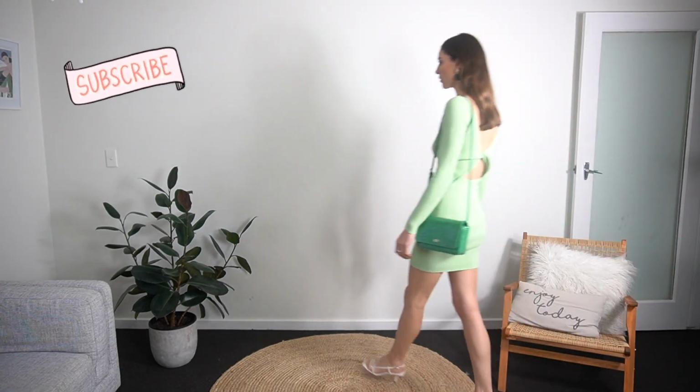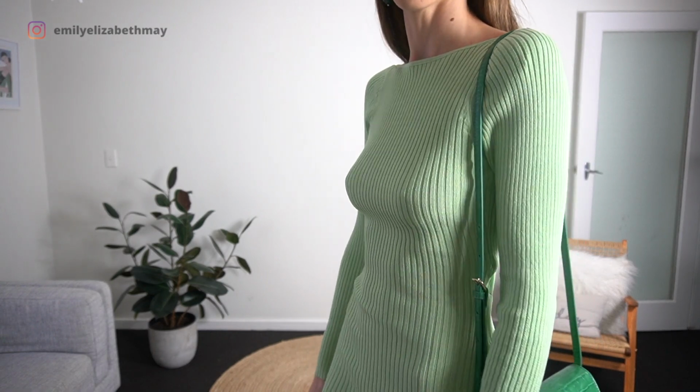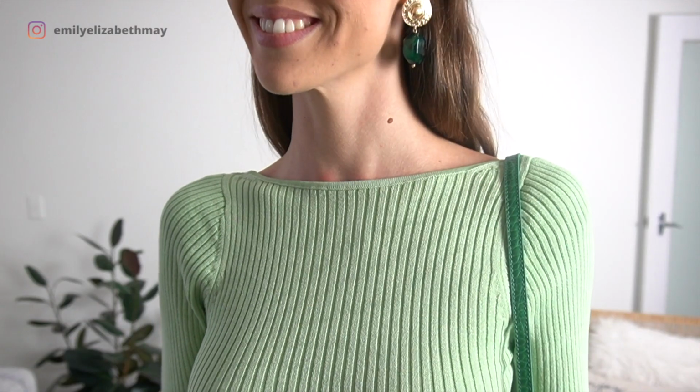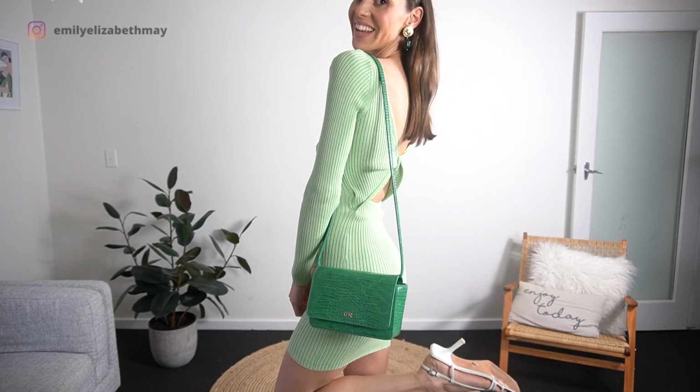The next dress is a pretty special number. I don't usually wear a lot of green, but when I do, I like it to be like a minty kind of light green color. That's just my preference for my skin tone. You know I love a tonal outfit, so I've popped on some green earrings and a green bag as well.